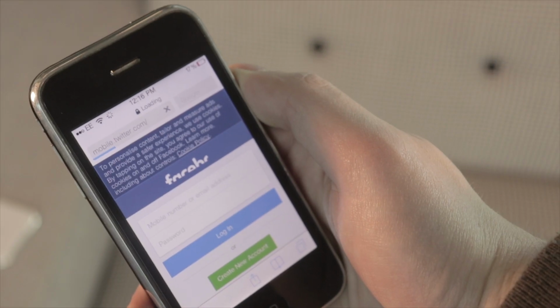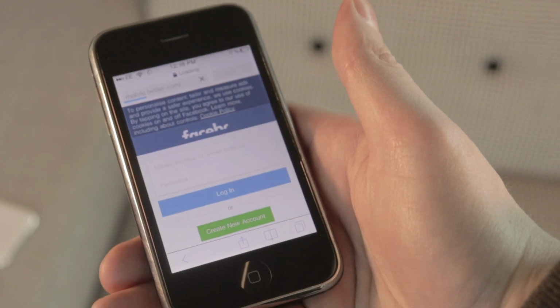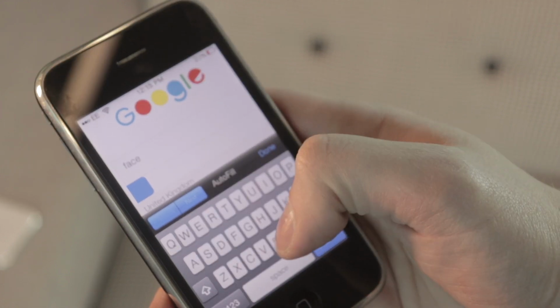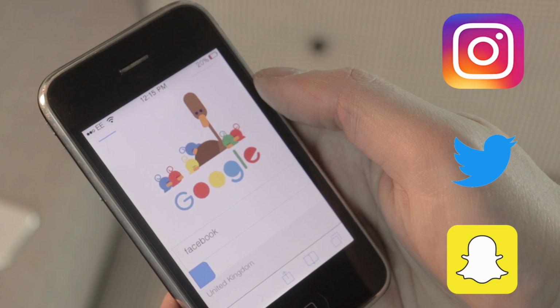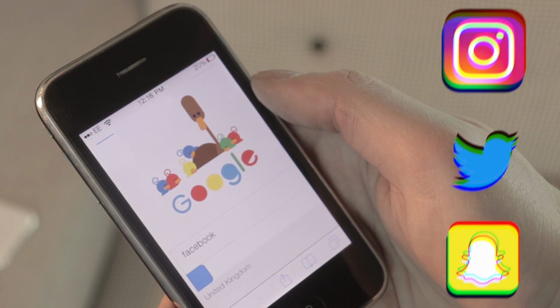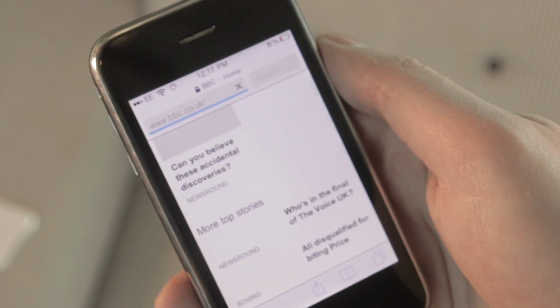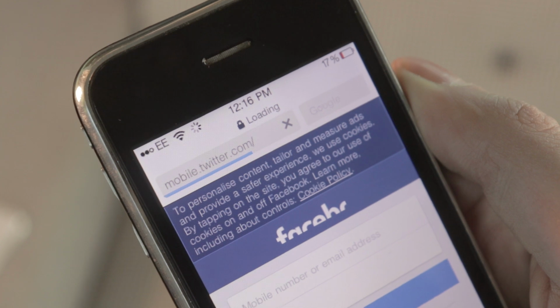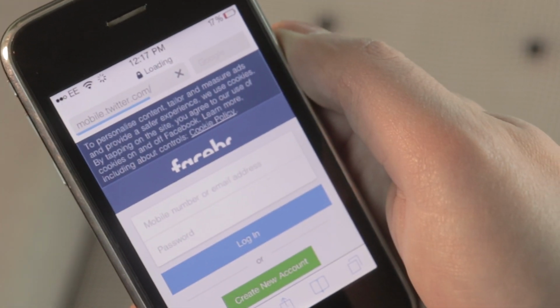But talking of social media, that is the one thing that this phone really struggles to cope with. If you want to go and check your emails on the phone, then you can just do it. Or if you want to go and do a simple Google search, that is fine, it still works. But Instagram, Twitter, Snapchat, all of that stuff doesn't exist on this phone because you can't download the apps anymore because the App Store doesn't let you on. You can, though, check Facebook through the mobile website, so you can still do a little bit of social media, but not much at all, really.